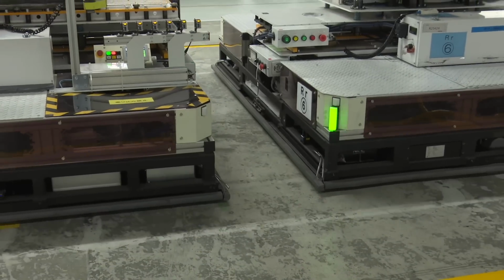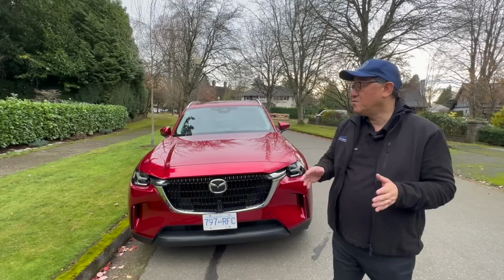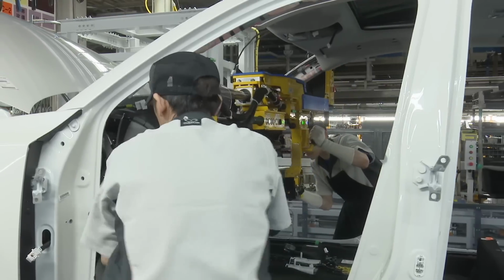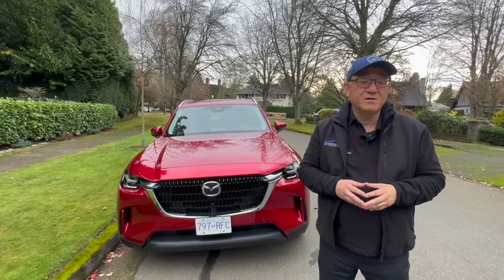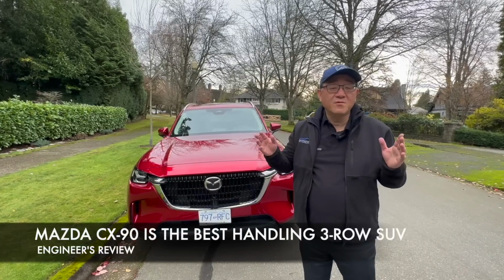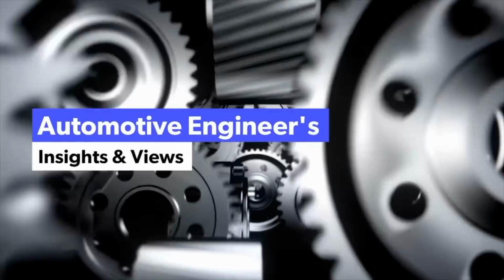In fact, I was in Japan last year and this year visiting a number of Mazda factories, and I saw this CX-90 being built, and I can attest to the fact that they have the most advanced, the most agile manufacturing system in the world that produces some of the best quality vehicles in the world. But today I want to talk about something else about the Mazda, because the CX-90 is by far the most fun to drive, best handling three-row SUV out there.